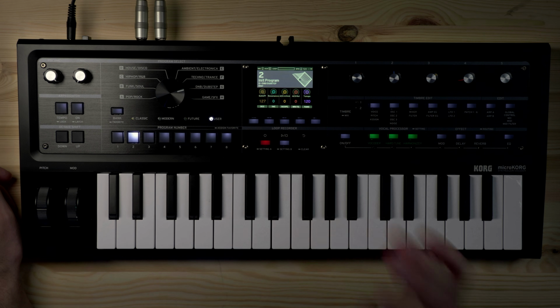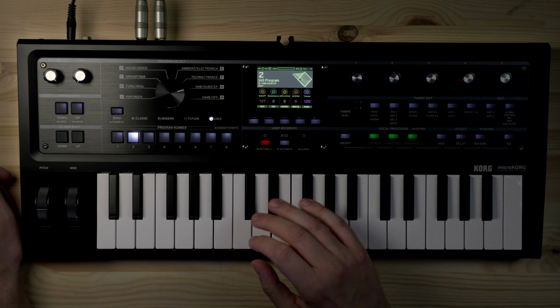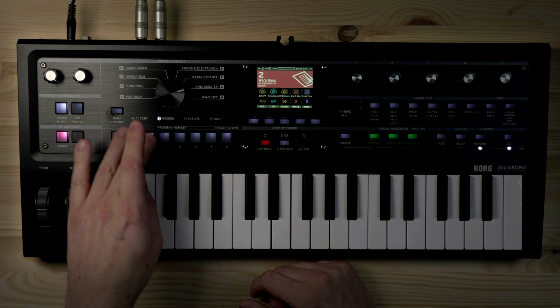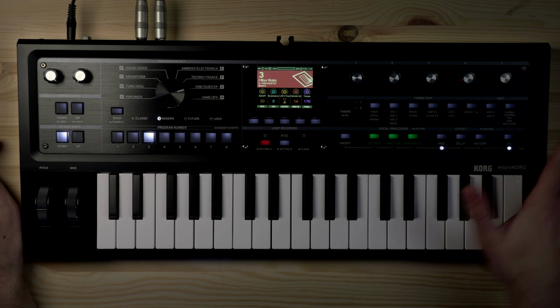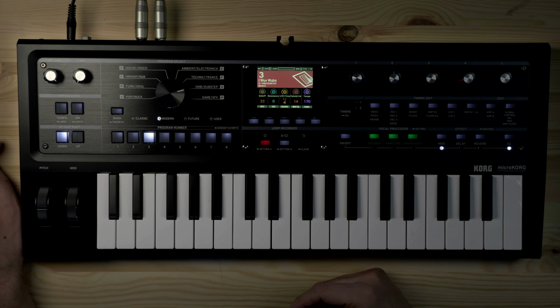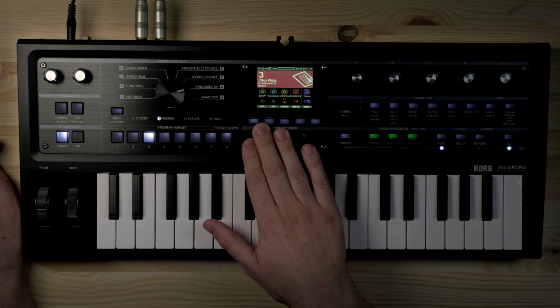Also, the large screen in the middle of the synth is very nice, and it gives you a quick overview of the preset and its parameters. So if we pick a preset, you can see we can access these 5 parameters before even diving into the menus. So even though this synth doesn't have many knobs, you still get access to the most important parameters right at the beginning. And you can even customize which ones you want to have on this homepage.